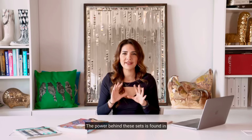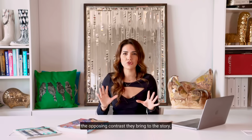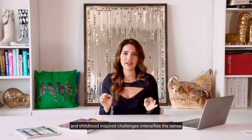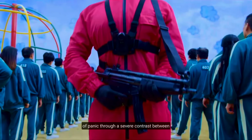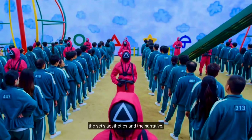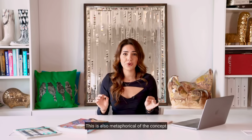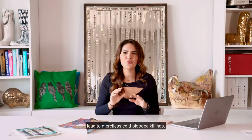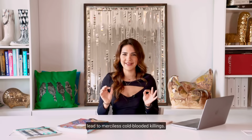The power behind these sets is found in the opposing contrast they bring to the story. Usually, TV shows and movies create a sense of fear and panic by using dark palettes and a bare atmosphere. In Squid Game, the use of primary colors and childhood-inspired challenges intensifies the sense of panic through a severe contrast between the set's aesthetics and the narrative. This is also metaphorical of the concept of the show, where innocent childhood games lead to merciless, cold-blooded killings.